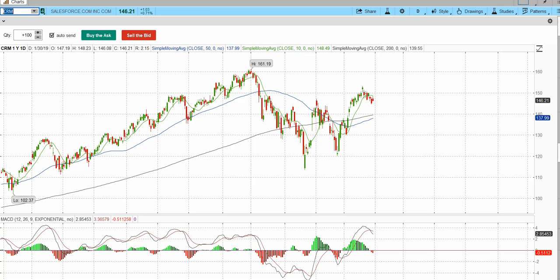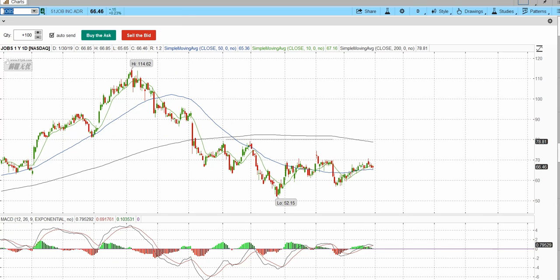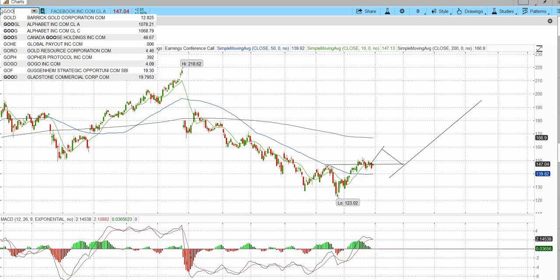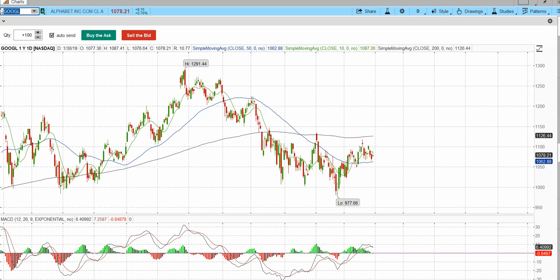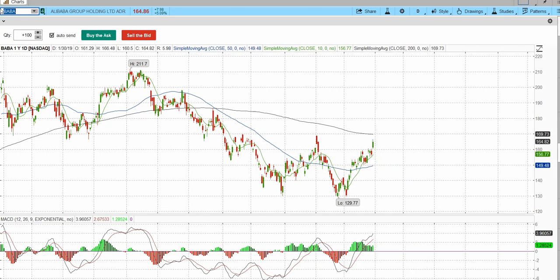Okay, CRM. Let's see what else here. Splunk, I do like that one. Jobs, grinding sideways. Team, this one's taking some time. It really needs to get back above 96.5, and I think it will see some momentum. We talked about Facebook. Google, I think, still sandwiched between. Twitter, grinding nowhere.